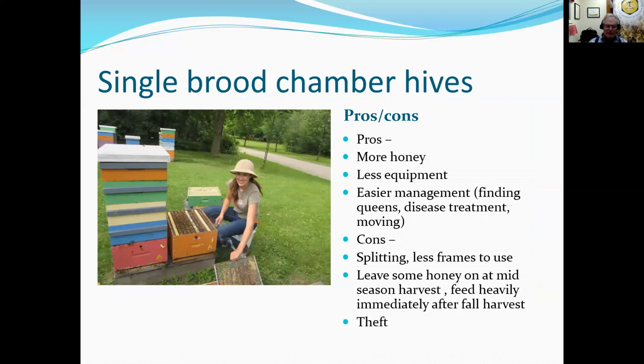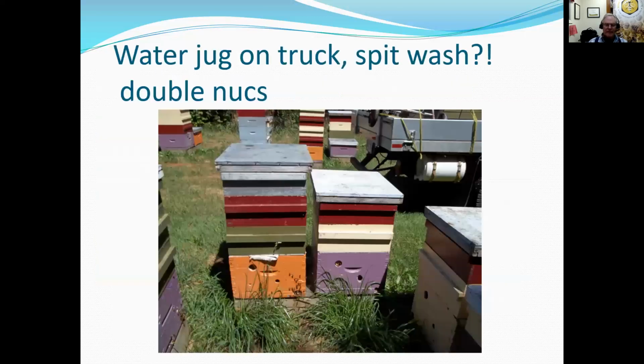We use single brood chamber colonies here. This is something that was very rare 30 years ago, a little less rare 20 years ago, and now over 60% of the colonies in Ontario are managed in a single brood chamber. Almost all commercial beekeepers manage their hives this way. It's something we started out with 25 years ago and have been trying to promote. We find there are a lot of advantages of managing colonies that way.